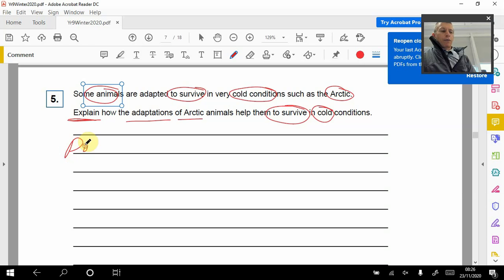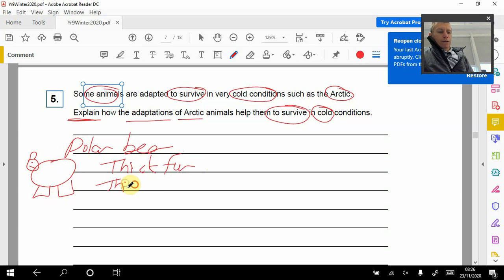And it doesn't give me any examples, that's great, so I could pick an example. So let's pick the most obvious one, a polar bear. Think about what you know about polar bear, and draw one for you. So that's a polar bear. Not sure if bears have tails. So what can we say about it? Well, first of all, you think that it's got really thick fur, and it's got a very thick blubber. That means a layer of fat. You could equally say layer of fat. So it's got those.